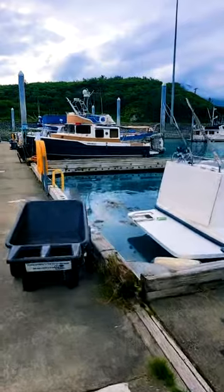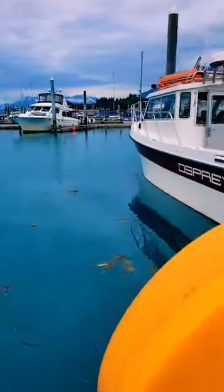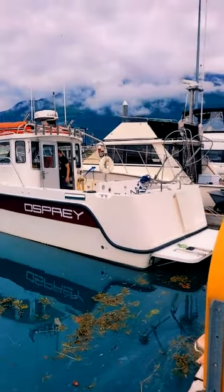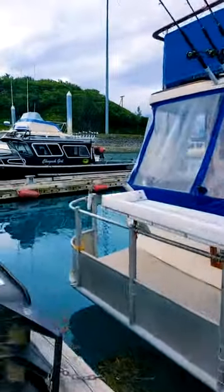So here's another brand of boat that I do like, which is Osprey. This is a 30-footer with twin inboards. Twin inboard diesels, so pretty fuel efficient, nice stable platform, good offshore boat. Those are made up in Bremerton now. It's Osprey, Sea Sport, and then a couple other brands all in the same factory.